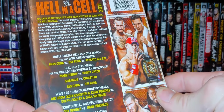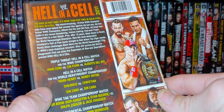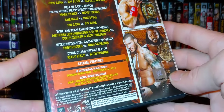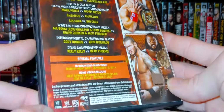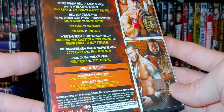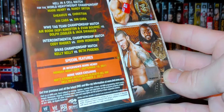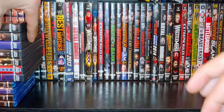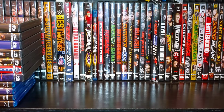You had Sin Cara versus Sin Cara on the show. Mark Henry and Randy Orton in Hell in a Cell. These were not the greatest Cell matches ever. Also, this is where Cody Rhodes introduces the classic IC title. That'll always be something to remember. So, decent event, I'd say. I think Cena gets locked out of the cell, and then all kind of crap happens.